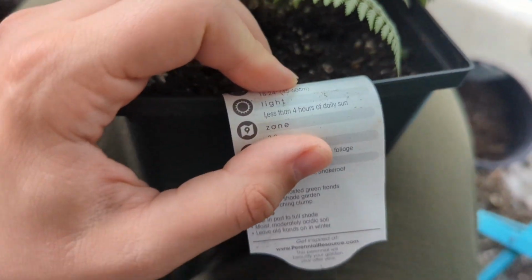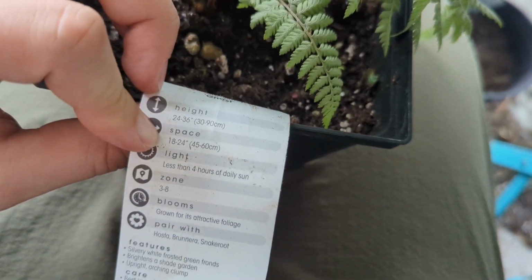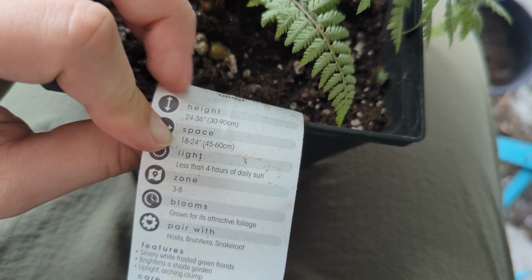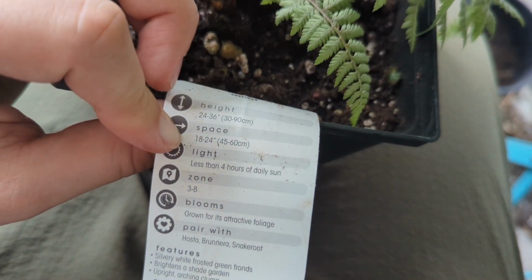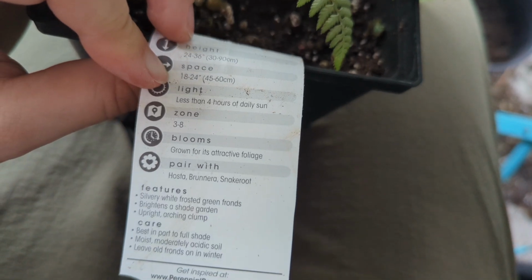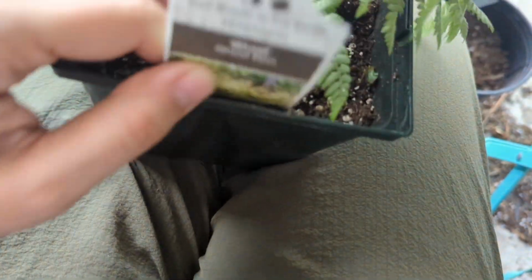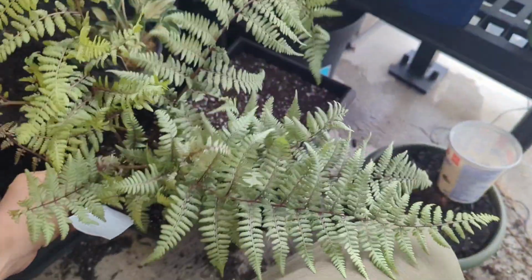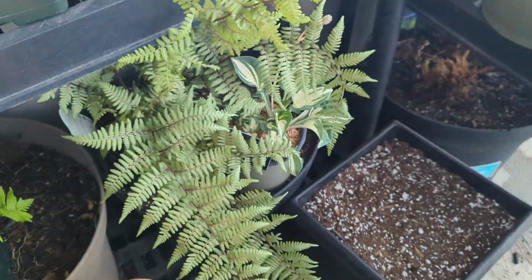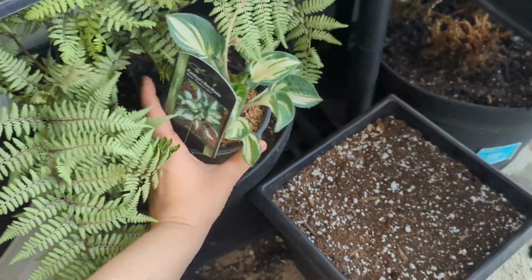There's a picture of what it's supposed to look like. It's also zone 3 to 8, so it should technically be able to survive. It gets 18 to 24 inches wide and 24 to 36 inches tall, so it does get quite big. So I'm not sure if I want to put it in its own pot or put it in one of the pots together with the other one. So the options are that I put it over here and then maybe with this little hosta.